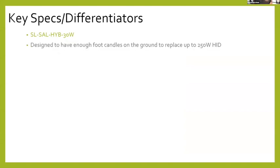This is designed to have enough foot candles on the ground to replace up to a 250 watt HID unit, this first 30 watt unit that we're launching. 5-year warranty, an L70 of over 100,000 hours for the LEDs. We're using LEDs that are over 250 lumens per watt.